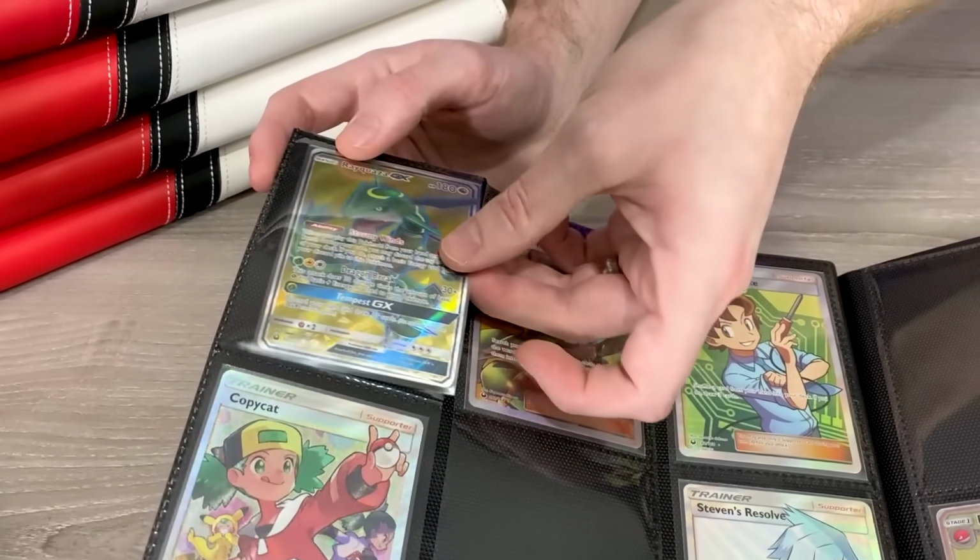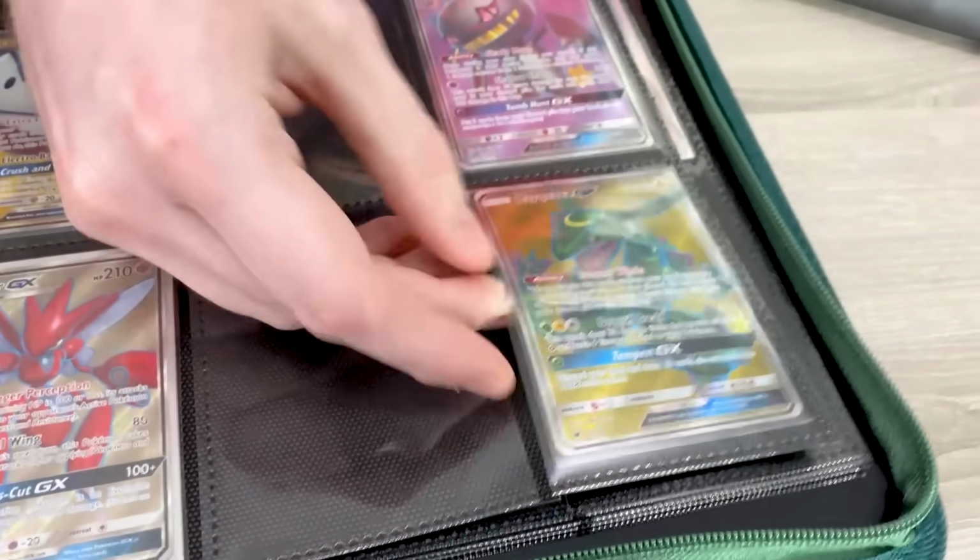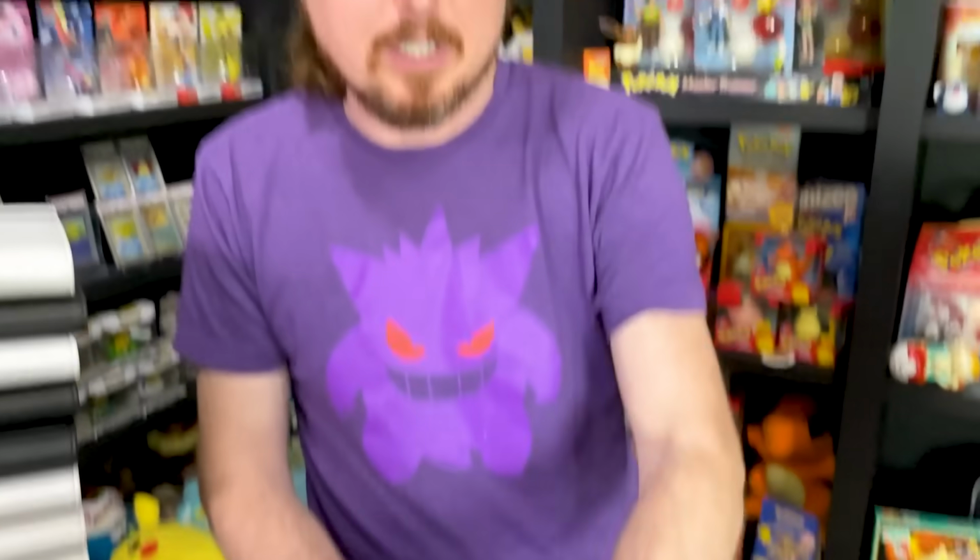And of course, Celestial Storm had the Rayquaza card inside of it, full art, and a rainbow. Rainbow is a very sought after one, and we actually do have that one in the binder. I'll just flip the page right over there, and there happens to be one in this binder too. So that one's eventually going to be for trade in my trade binder for when we go to Pokemon League.